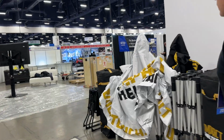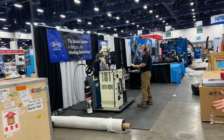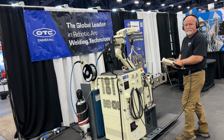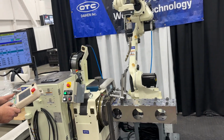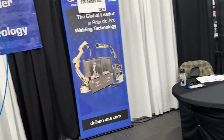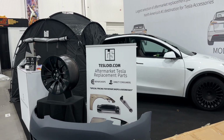And as we give you a final kind of look here, I don't know if there's much else to show. Oh, there's kind of cool. The global leader in robotic arc welding technology. You might think SEMA is all about fancy cars, but all kinds of different technology out here. And companies doing what they do. We've got aftermarket Tesla replacement parts. Wow. Welding. This is fascinating. And then Sylvie, we have aftermarket Tesla accessories and parts here. Why not showcase that? There's a tent behind this Tesla.